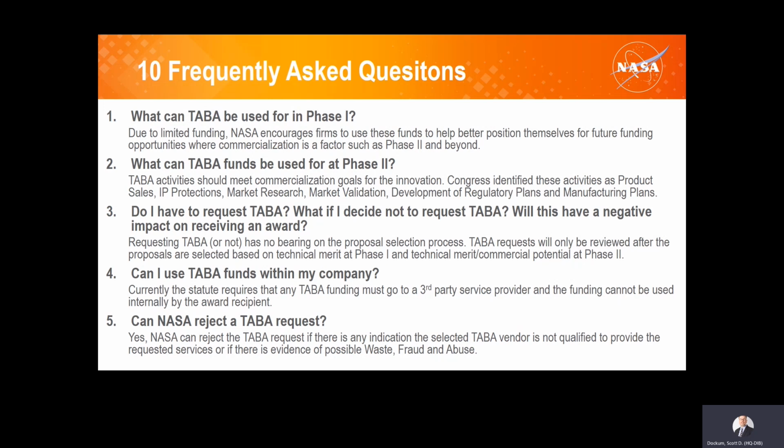So TABA activities should meet commercialization goals for the innovation. So Congress identified these activities as product sales, IP protections, market research, market validation, development of regulatory plans, and manufacturing plans. So these are all things that fall within that commercialization realm, and you can take a look at using TABA funds for those. Do I have to request TABA?